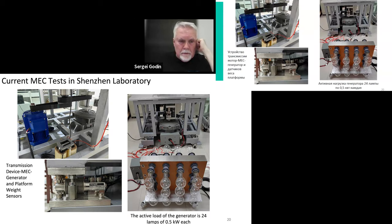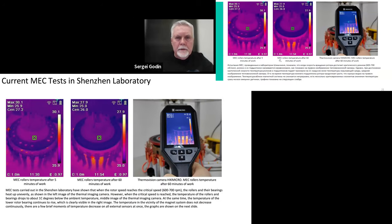And here, the construction is shown next. There is a booster engine controlled by a frequency drive. A belt drive is connected right there to a generator with a load. On the right, the load is shown. That's 24 lamps that were used, half a kilowatt each, and every row of lamps can be turned on and off, meaning we can adjust the load. The rest of the platform is resting on sensors that measure the platform's weight. Such serious sensors, load cells, which determine weight. Here's what interesting came out of these tests.